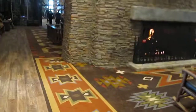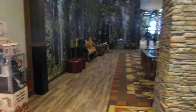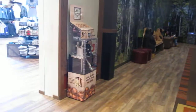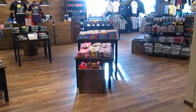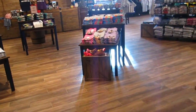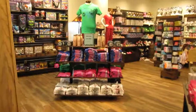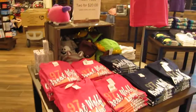Okay, back in the day when this was a Cove, this used to be the swimwear shop, kind of like a drugstore. But Wolf took both of those things down and made the store. So overall, there's not much in the store here that does not have Wolf's name on it.